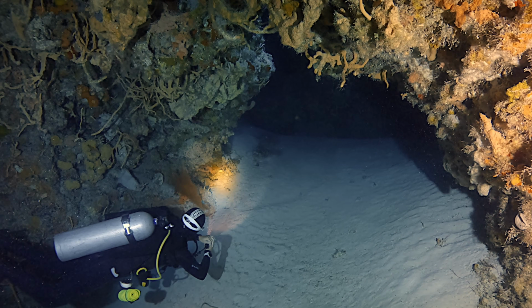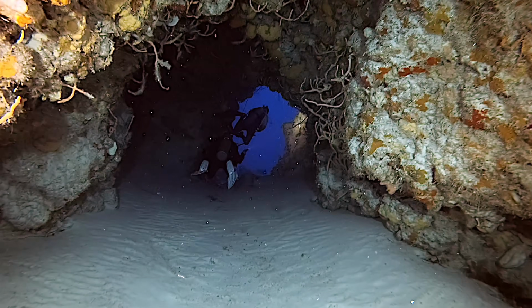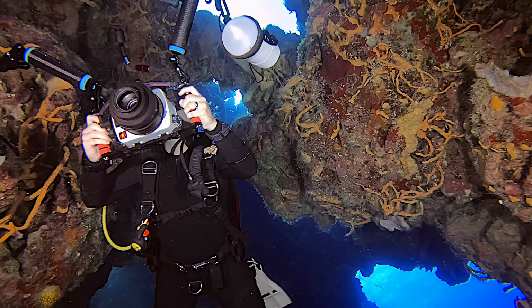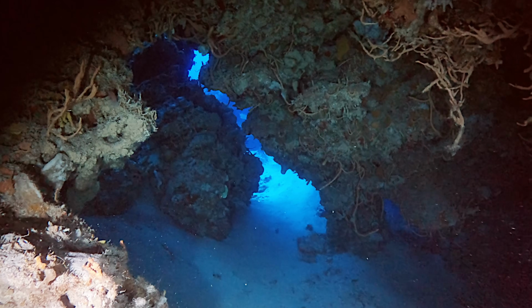While vivid, colorful sponges and corals cling to the rocky walls, eerie wavering glows filter through small openings. Light and shadows dance and shimmer throughout the tunnel, all adding to the mystique and interest of this dive.